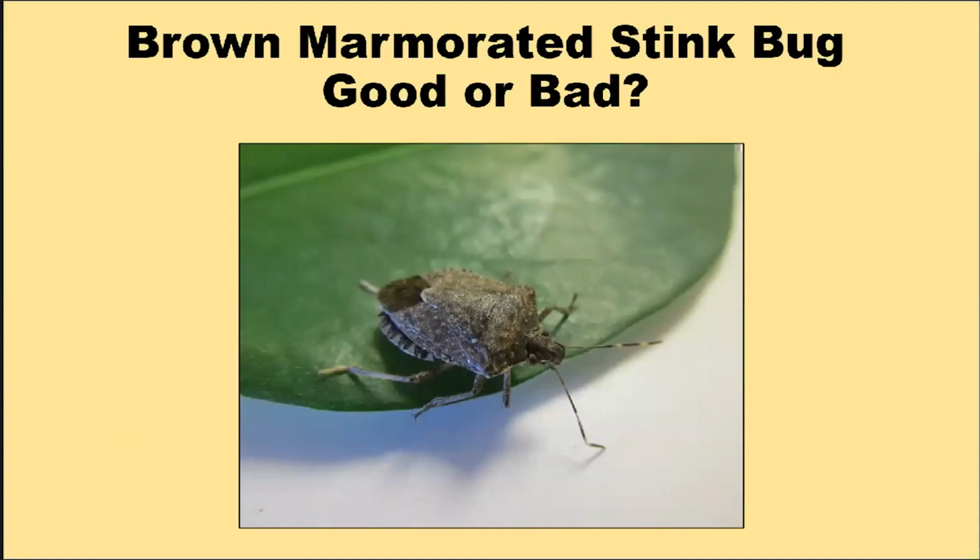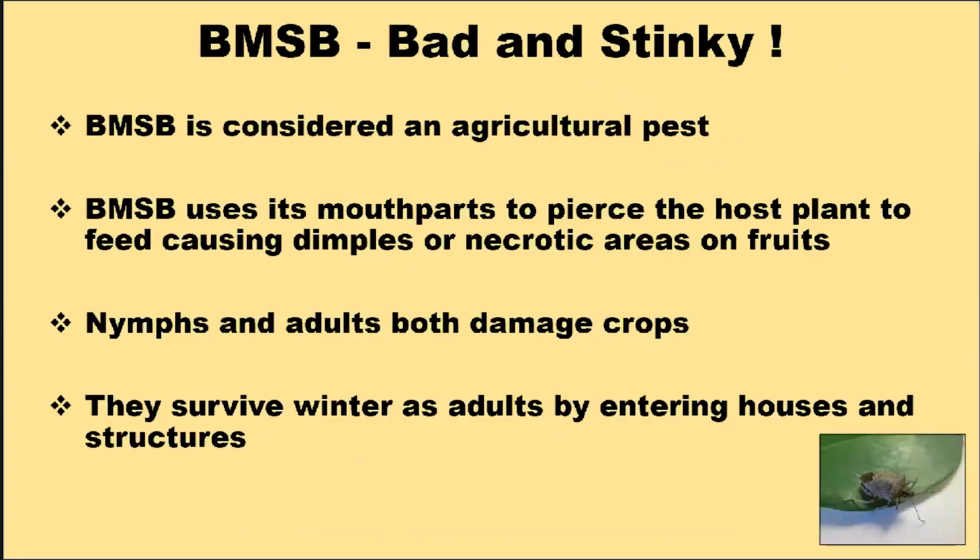And now we have the brown marmorated stink bug. Those of you who grow fruits or berries may have come across these guys, and you may have even seen them inside of your home. And that is definitely not good. The bad thing about the brown marmorated stink bug is they're not only bad on your plants, but they are very, very stinky also. We call them BMSB. If you look up information and see the letters BMSB, you'll know they're talking about a brown marmorated stink bug. It is considered an agricultural pest.